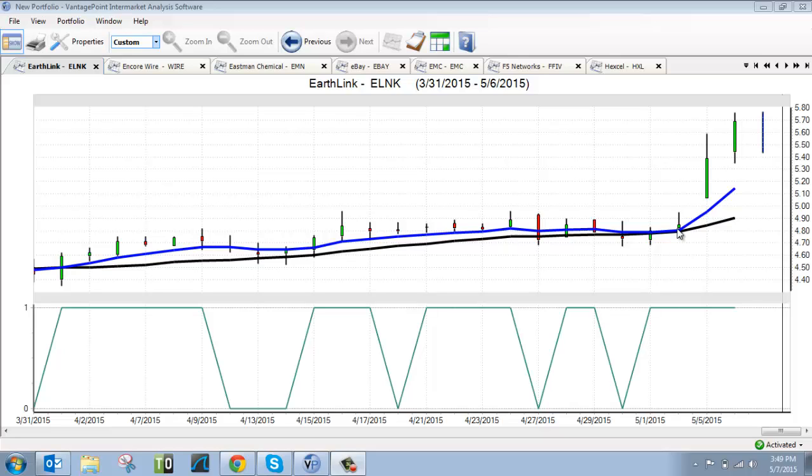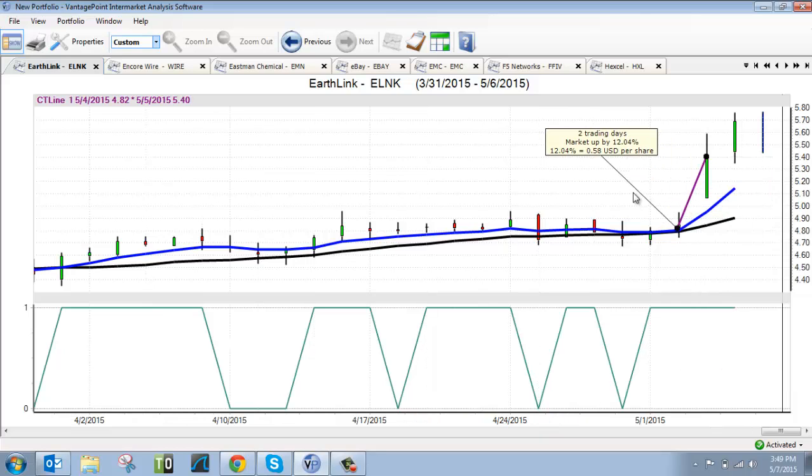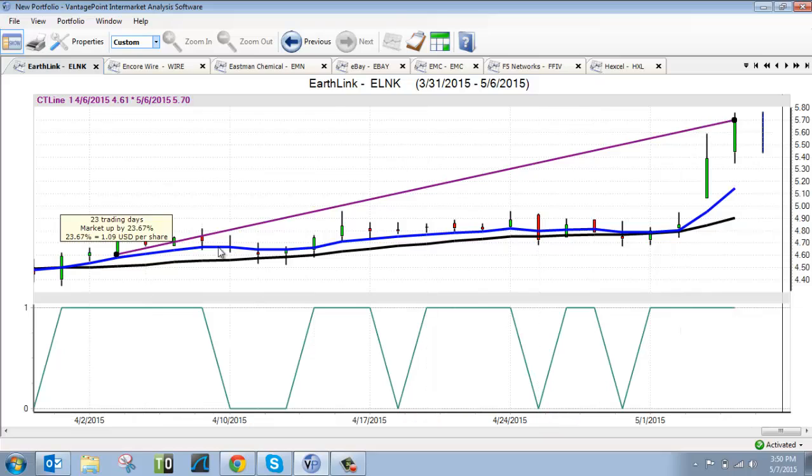And look what happens. By having the confidence to hold that position and using predictive indicators, Carl, you take advantage of this big pop. In one trading day, you pick up 12%, about 58 cents per share on a fairly reasonable stock here. You could have made a lot of money just by using those predictive indicators and simply riding that trend all the way through. This is as of the closing bell yesterday. You can see this is up about 23% in 23 trading days, over $1 a share. Carl, that's how you tell the difference between consolidation and a trend change.